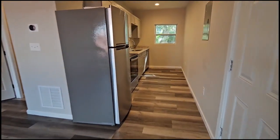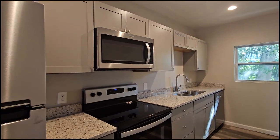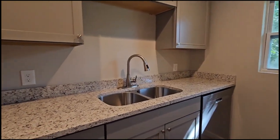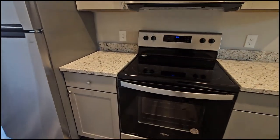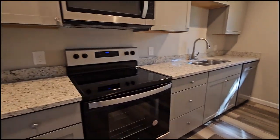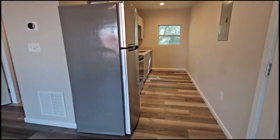So taking a look, it's a very open floor plan. It has granite counters, this beautiful gray cabinetry. It has brushed nickel hardware. Right, and it does have a dishwasher. It has microwave, a range, and a refrigerator. But that's the open floor plan. Very nice.